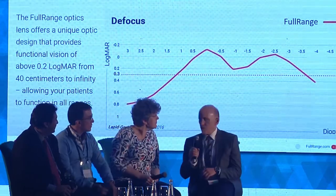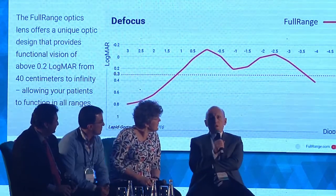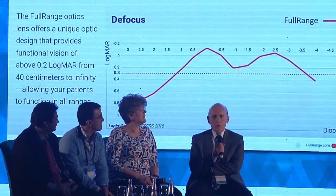Okay. I would like to mention one thing that is important. If you look at your computer, or what you have to look at in intermediate vision, the characters are always bigger. So we're not dealing with the same type of characters for near and intermediate vision. This is one important thing to do. And with 0.6, I do agree completely with you. After 7 years of using these lasers, I have no complaints about intermediate vision.